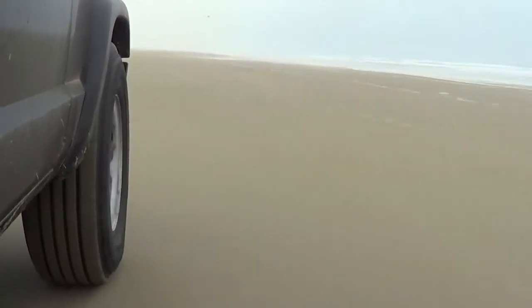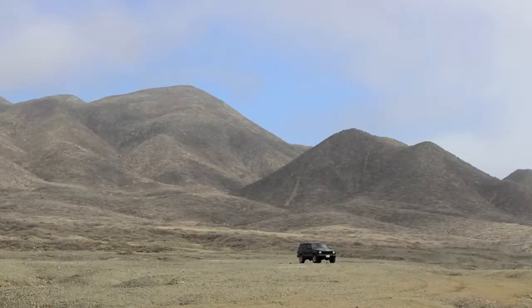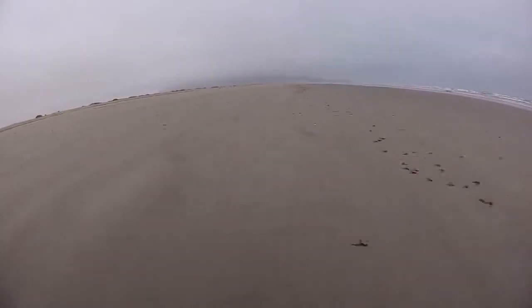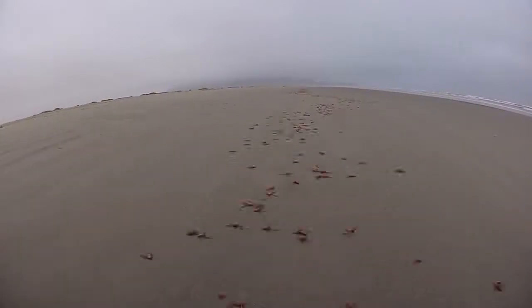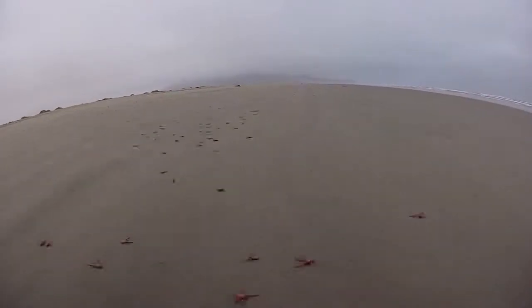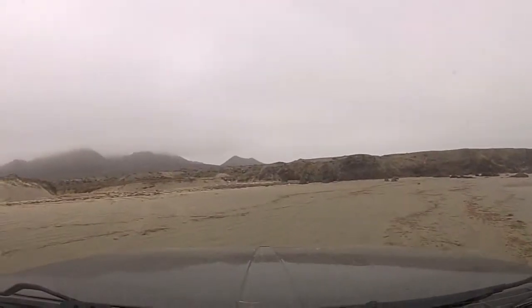Up until hearing this, we were expecting to camp in a tent somewhere in the San Lazaro Mountains, using the Jeep as a windblock. As we continued cruising along, we noticed that there were hundreds of thousands of red pelagic crabs washed up on the beach. Carlos said that he thought these crabs would make good bait for fishing, so we pulled over to collect some.